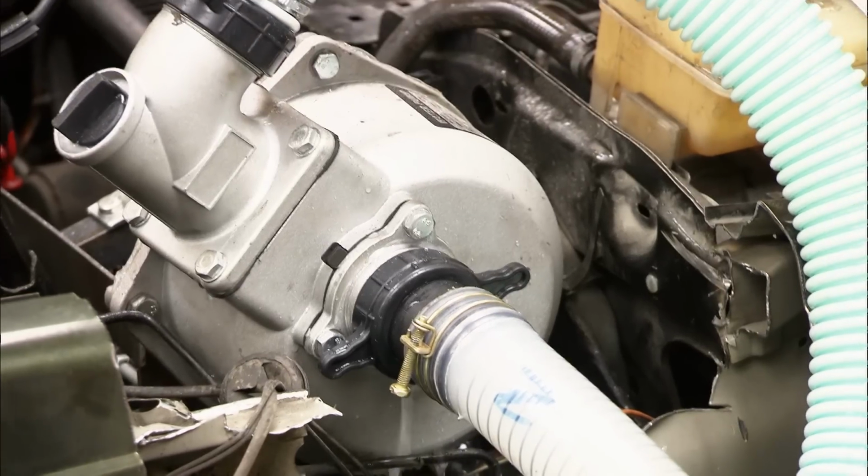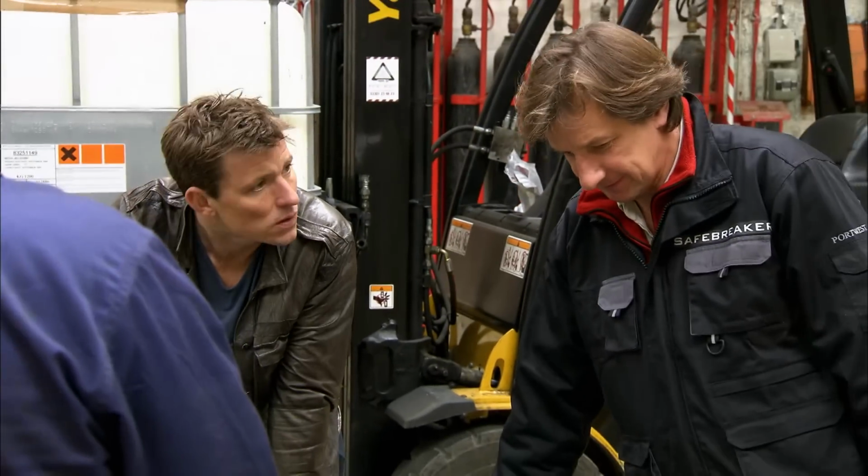What we need to do, we need to get the car back, and we need to check the seal inside and reassemble it. Sounds like a plan. Good plan. Yeah. Right, so we need to get it back to the workshop ASAP, and you boys need to get cracking, yeah?